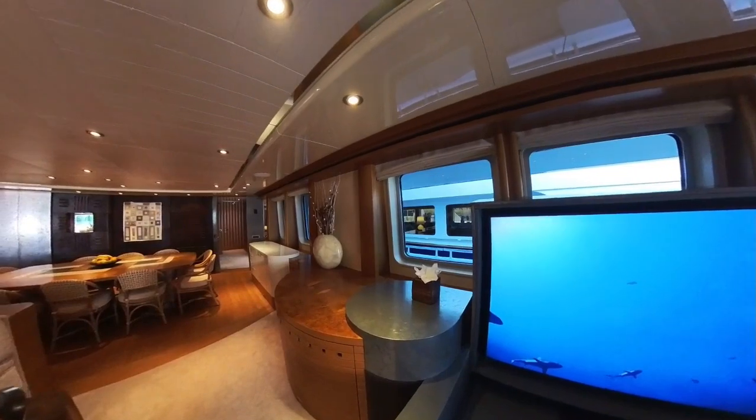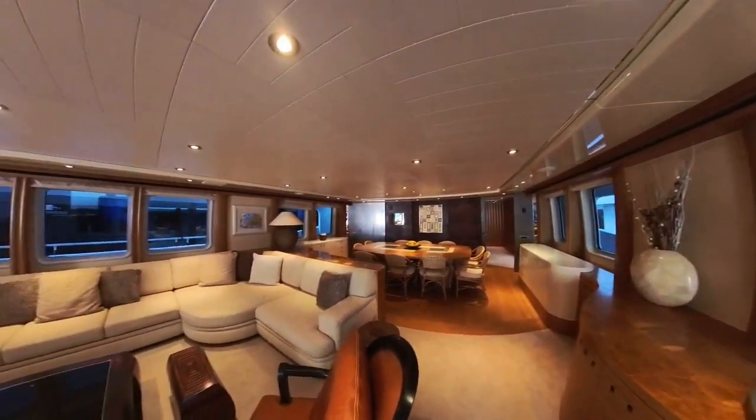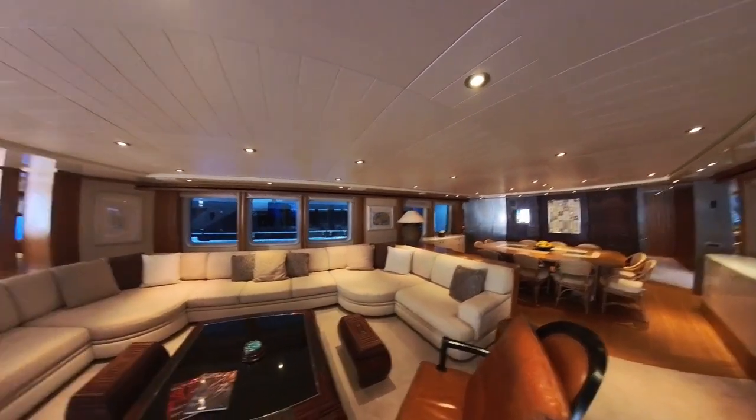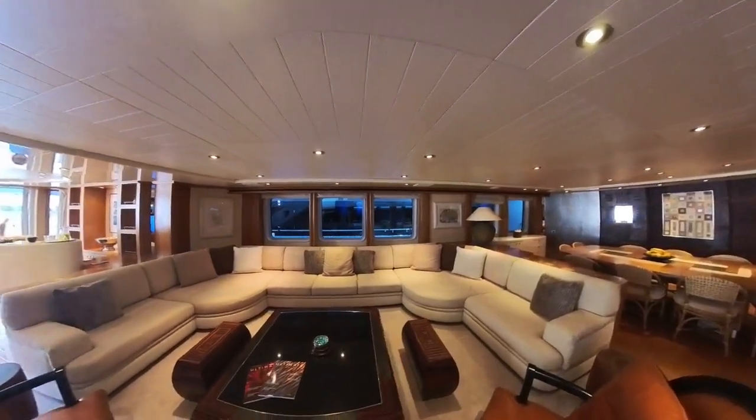There's a bit of an Asian or African theme running, which has been toned down a little bit in the main salon, but you'll see in the Sky Lounge it's quite African, although change the carpet and it's quite Asian or something else.